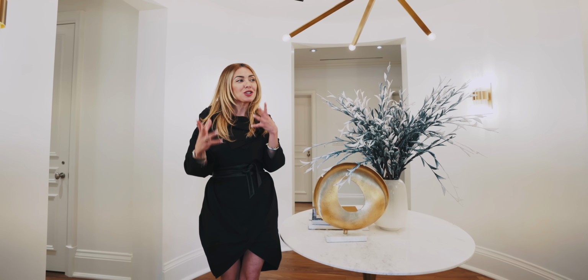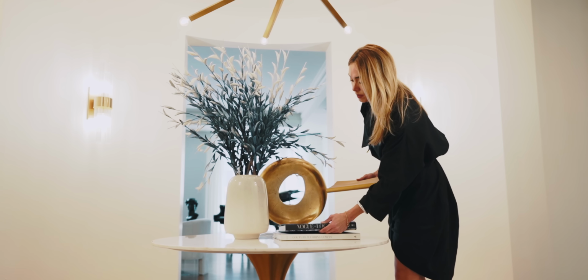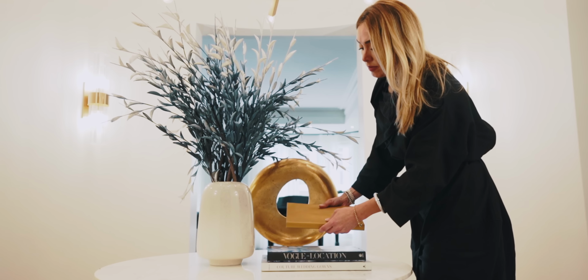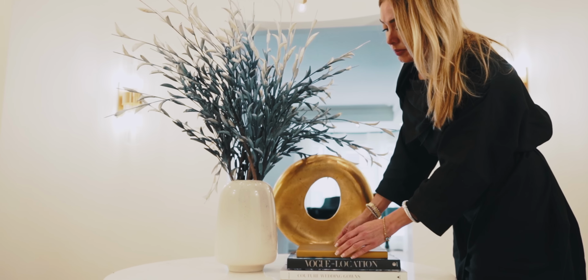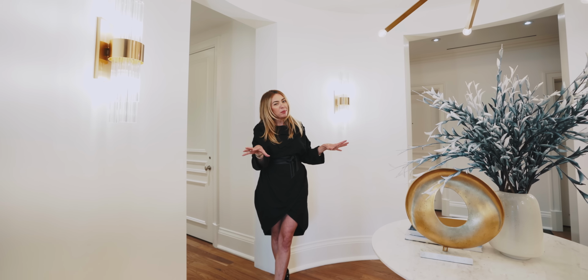So when we were actually going through with the homeowner on what things to do and what things not to do, 4 sconces here was the idea. And I'm so glad she came up with this idea, because you need it. You need this wow factor to really brighten up the space. If you didn't have these lights, it might be a bit dim.